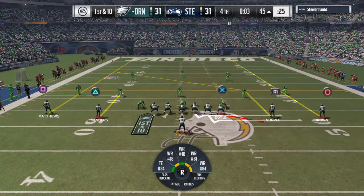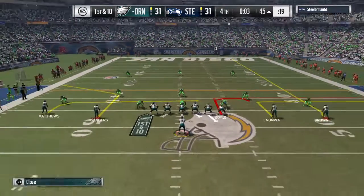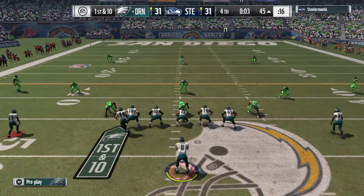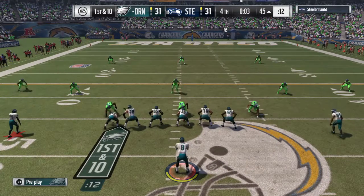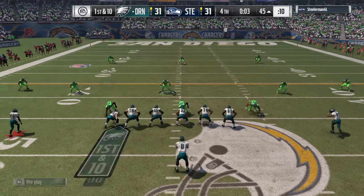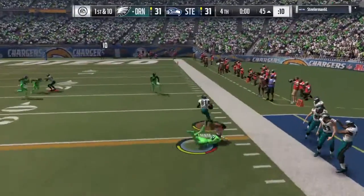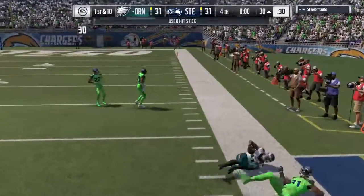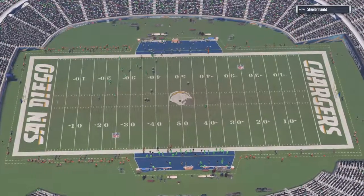They come out 5 wide, 3 of them to the right side. Blue 90. No. Check. Patriot. All right, here we go. 3-19. Now Glennon. Got an open man. It's a Nunwa. And brought down, but able to get it to their 30-yard line.